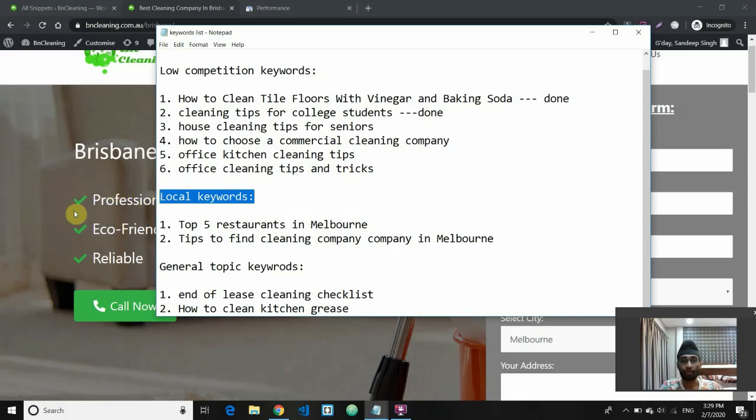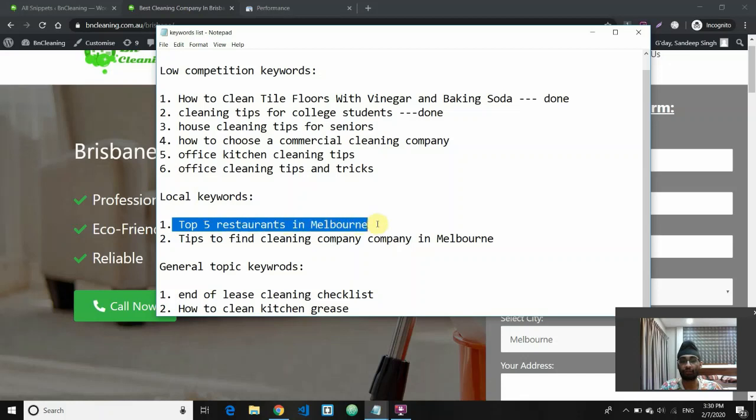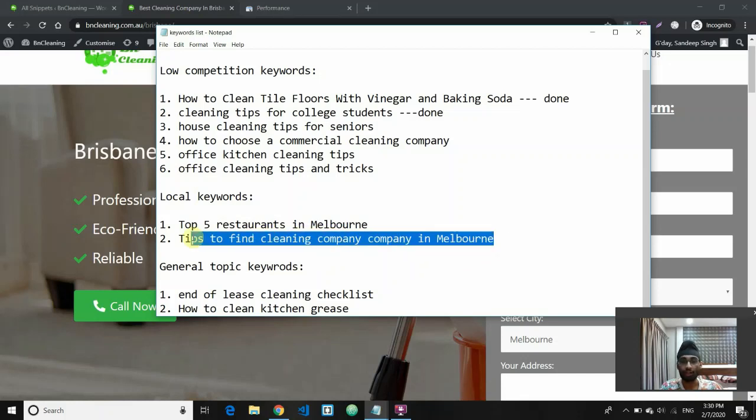So how can you build that? One of the ways is to have local content on your website. Since I told you we want to target Melbourne, Australia first, we have to have some content about Melbourne. That's why we're going to write general blog articles about Melbourne, for example, top 5 restaurants in Melbourne, or tips to find a cleaning company in Melbourne. Hopefully this will bring us traffic. If not, at least it will build the locality relevancy the site needs in order to rank for the Melbourne locations.